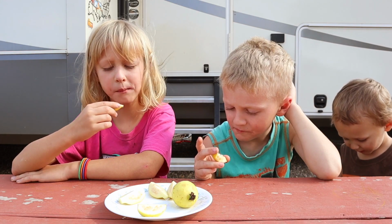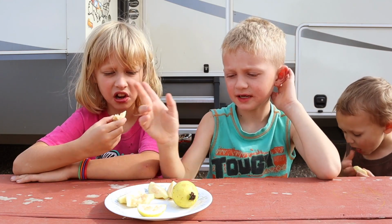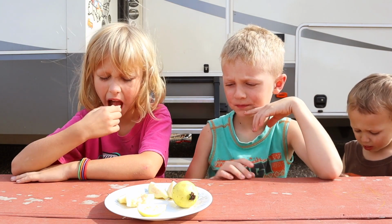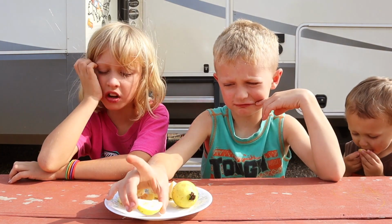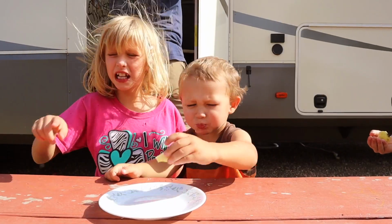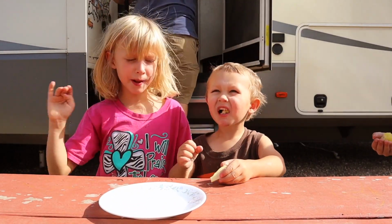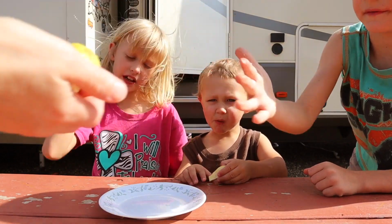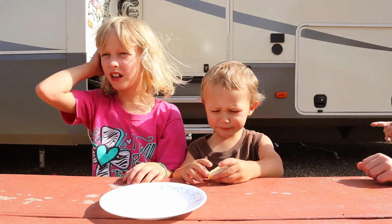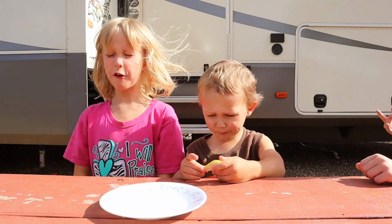What does it taste like? Lemon. Tastes like lemon? Is it sweet or sour? Sweet. Sweet? Yeah, I love it. I think the middle is pretty soft and good. Let me have it. And I think also, you don't like the seeds. I like the seeds more. The seeds are just really round and hard.